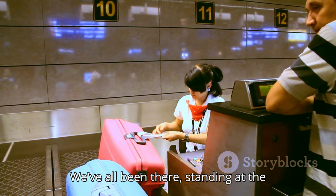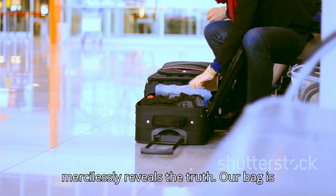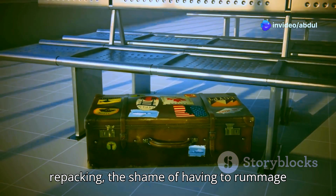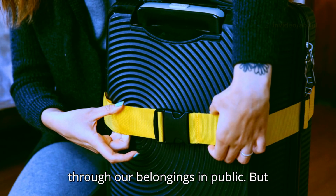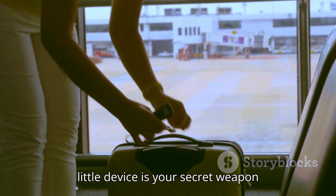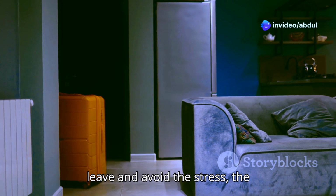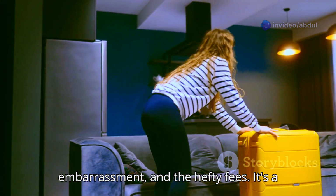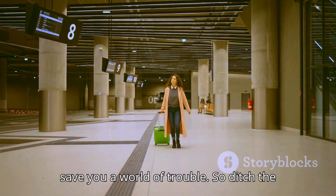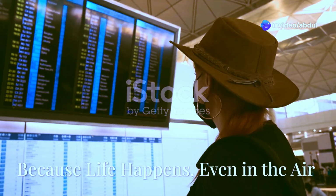We've all been there, standing at the check-in counter, sweat dripping down our foreheads as the luggage scale mercilessly reveals the truth. Our bag is overweight. Cue the panic, the frantic repacking, the shame of having to rummage through our belongings in public. But fear not, my friends, because I've got the solution: the luggage scale. This little device is your secret weapon against those dreaded overweight baggage fees. Weigh your bag at home before you leave and avoid the stress, the embarrassment, and the hefty fees. It's a simple, affordable investment that will save you a world of trouble. So ditch the guesswork, embrace the power of the luggage scale, and travel with peace of mind.